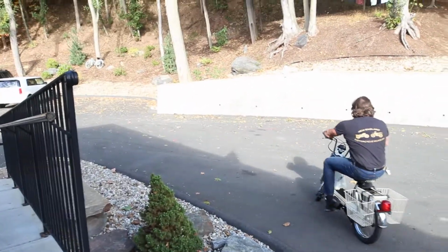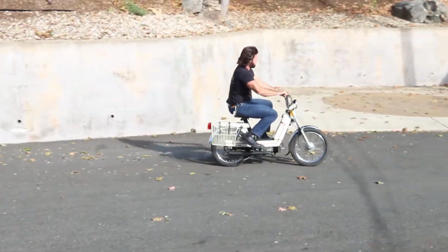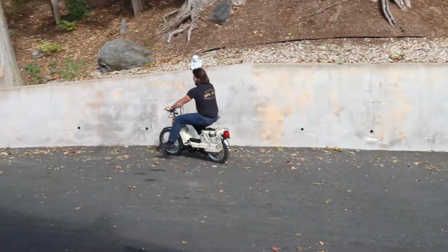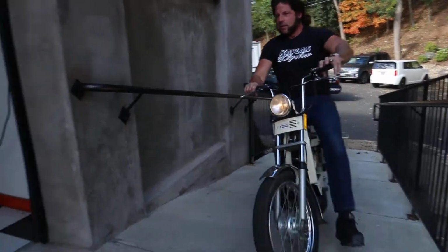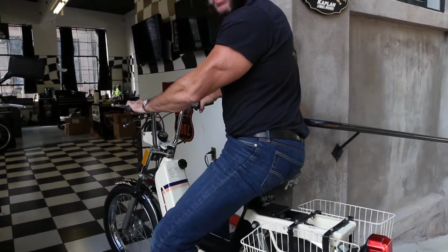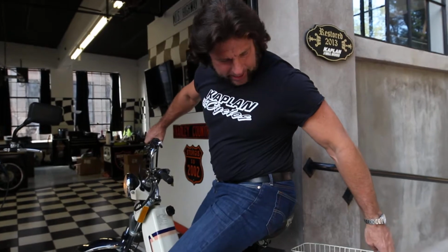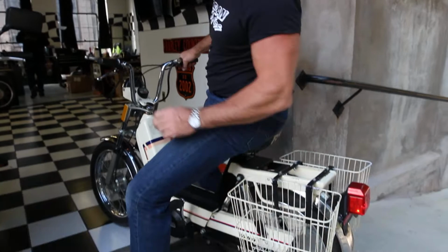You can also pedal this thing with a bicycle too. Run it again. Runs pretty good, and it hauls my big butt around no problem. Got a headlight on it, headlight works good. It's a cool little bike, it's got a tail light on it. You can ride it at night. It's got the baskets on here.